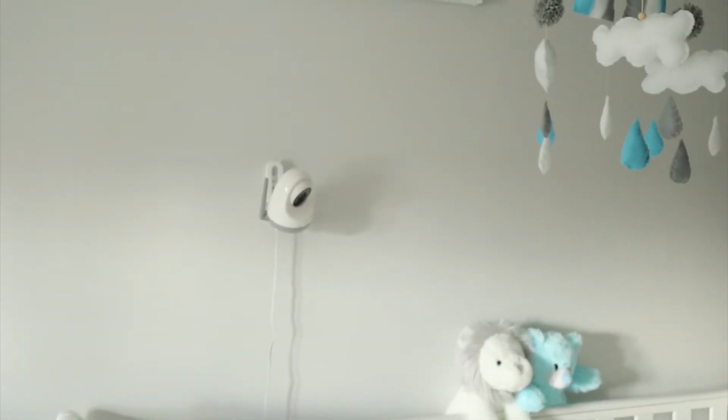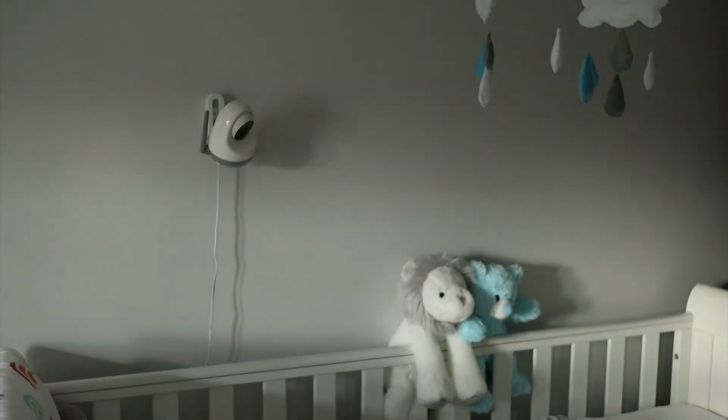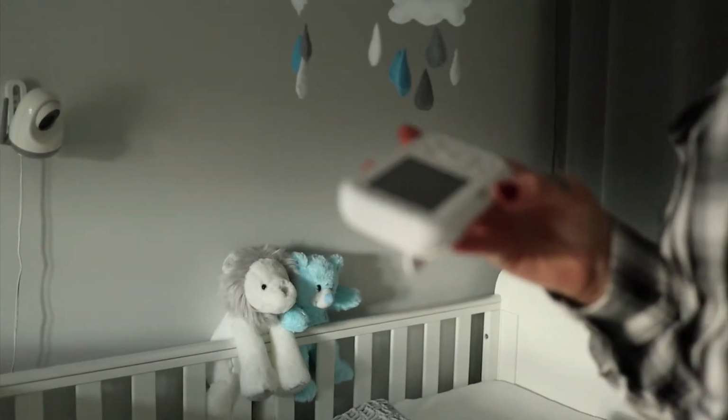You can adjust the volume on it, you can zoom in so you can just see his face, you can actually talk through it as well. But this you can attach it to the wall. So here it is, we've attached it to Oakley's wall now, so obviously when he's lying in bed we can see him, and obviously you can adjust it with the buttons on here. So literally press the buttons and it goes left, right, up and down, so we can almost see him as well when he's in bed, which is brilliant.